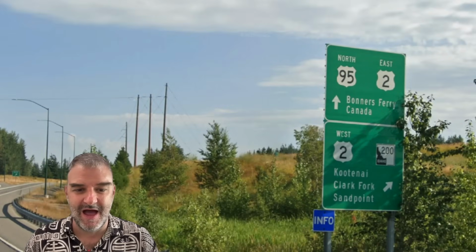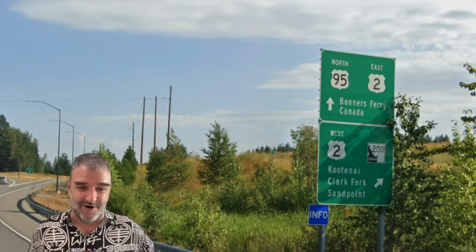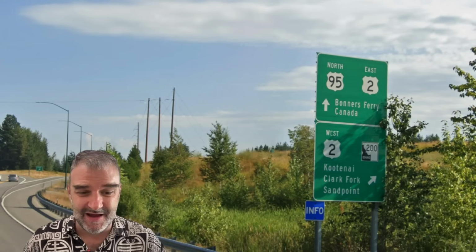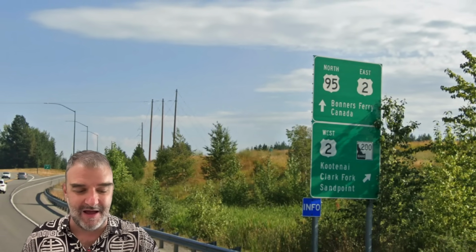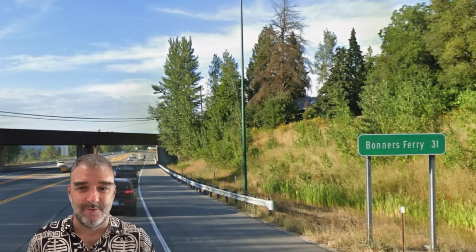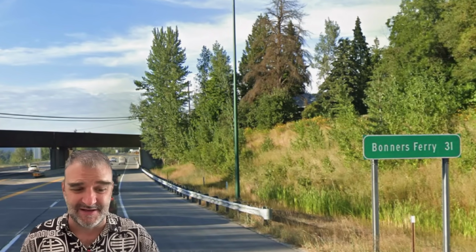So right here we have West US 2 and Idaho 200. I'll give this to the Derpog, the Super 200, the start of the Super 200, the one that he's always talking about, starts right here in Sandpoint, and we are signed now north for US 95 and eastbound US 2. You get a Bonner's Ferry 31 sign with nothing else on there, and actually I think that works. Bonner's Ferry is the last significant town we get to.